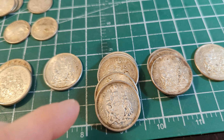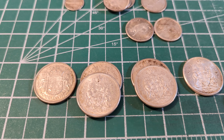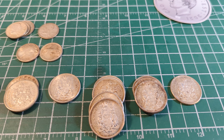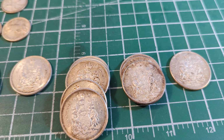So I just love adding to my silver stack with some cool older Canadian coins. We didn't get any King George VI, but that's okay. Silver's silver. And I paid essentially melt value, or probably even less than melt value for these, which is pretty awesome. Really no varieties or errors to speak of in these years.